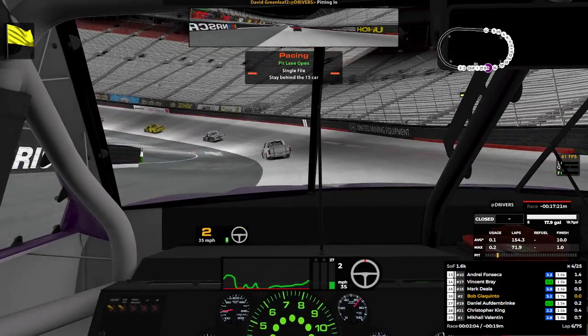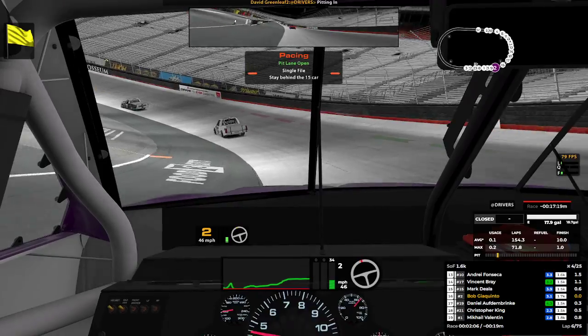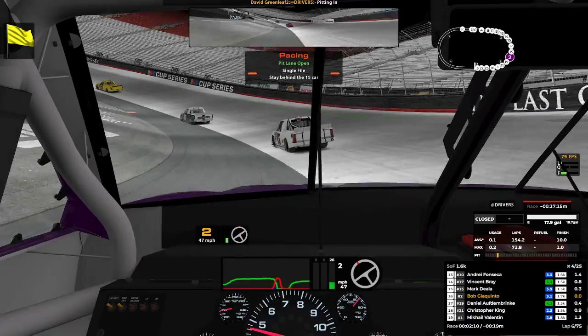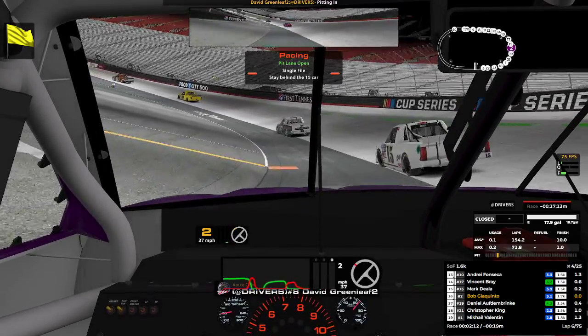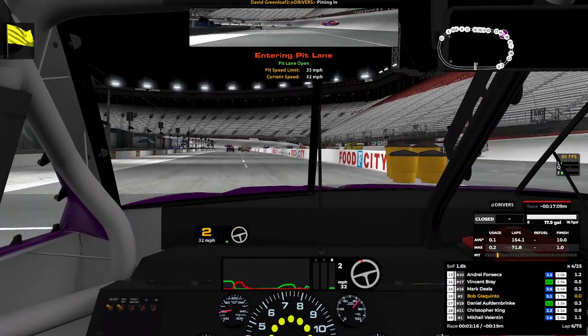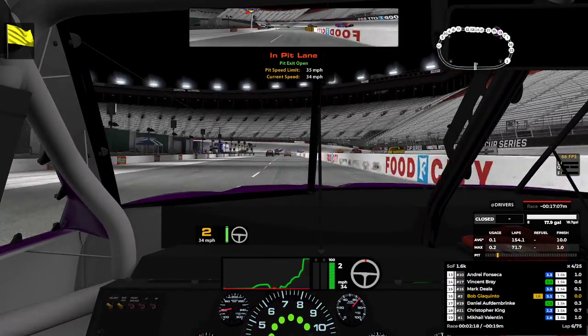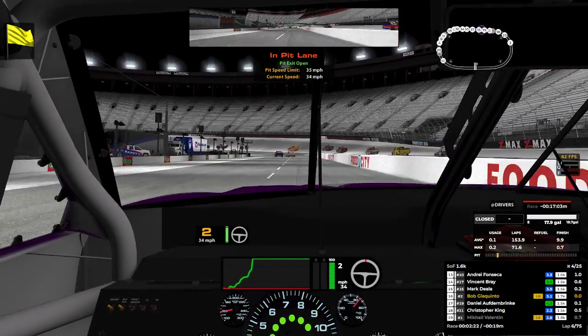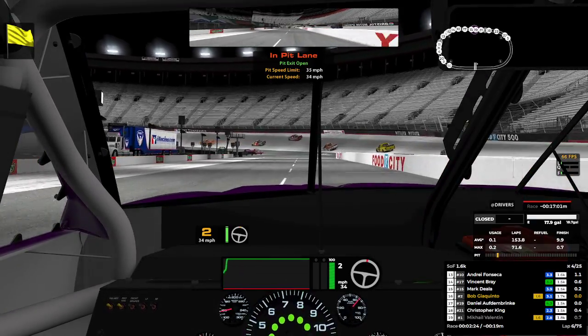I'm gonna go and pit just to see if there's any damage that needs to be fixed from the jackass who ran me over. Shit, wrong button, guys. I'm not pitting. What's your speed limit in the pits? Pit lane speed limit is 35 miles per hour. Alright, I'm not hitting on the backstretch, thankfully.